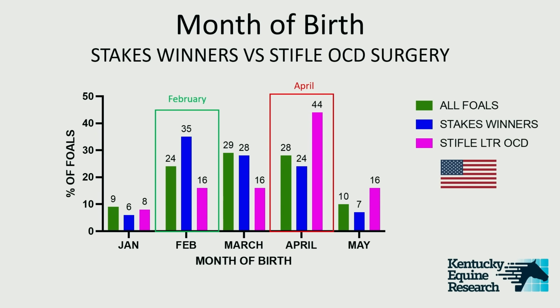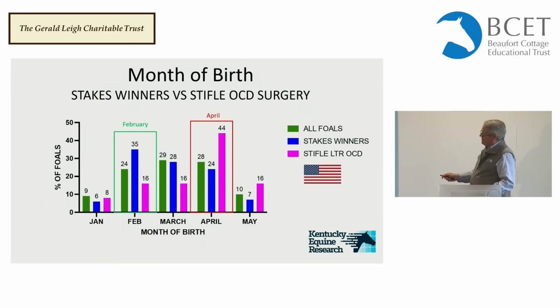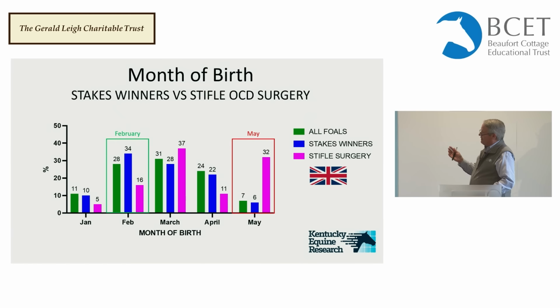So bottom line, if I wanted to summarize all these data, in the U.S., February represented 24% of the total foal crop and 35% of the stakes winners, but only 16% of stifle OCD surgery. So February is looking pretty good. April, on the other hand, had a high incidence of OCD. That's from the Kentucky data. If we look at the UK data, the February foals had a higher strike rate for stakes winners, 28% of the population, 34% stakes winners, and only 16% of the stifle surgery, where I've already said in May there was a higher incidence.